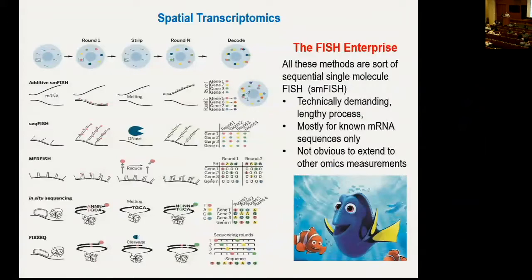You need to image over some time. For very high volume, genome scale data you want to collect from one sample, you probably need to image repeatedly over days to get this large number of genes analyzed on the same sample. And that's also not an unbiased genome scale approach. You really need to know the sequence you want to analyze.